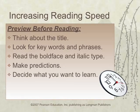Decide what you want to learn from those predictions and activate your schema. Remember, that's your prior knowledge. What do you know? What do you want to know? And what will you learn after it's over? Compare and contrast to what you already know so you can build up your prior knowledge. Knowing more about the topic before you begin will increase your rate. It will increase your enjoyability of the reading and also up your comprehension.